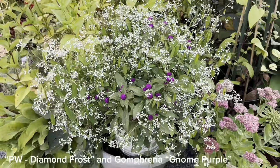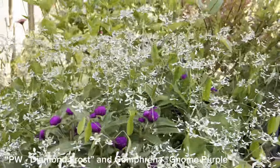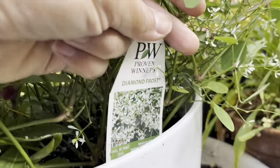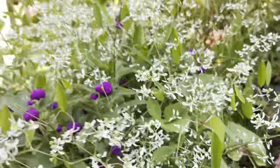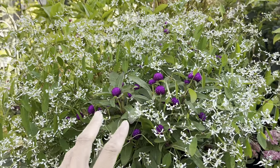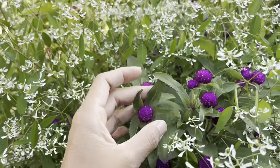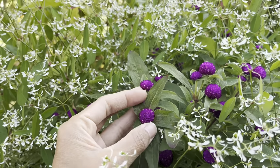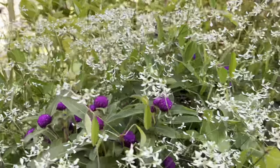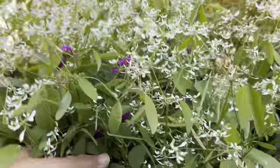Oh, this one, first time growing these. Proven Winners Diamond Frost, I believe. Yes, it took a bit of time to establish, stayed kind of small for the longest time, and then it exploded. Gomphrena, I paired it with this purpley color gomphrena. I think it's actually a really nice contrast. I don't have the tag for that gomphrena. Where did it go?